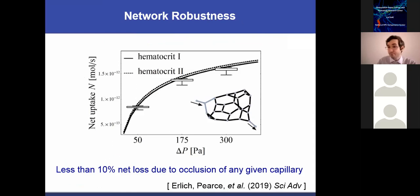I'm aware of the time and getting close to the end, so I'll skip some details. This is just to say that we looked into the robustness of this approach at the subnetwork level. We looked, for example, at prescribing more rheologically relevant models, applying some hematocrit dependence on the radius and seeing how it affects the uptake. We show that it has only a minor effect and the network is quite robust.